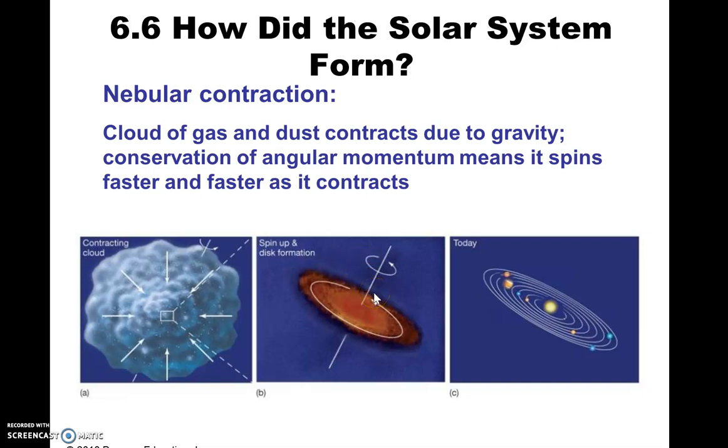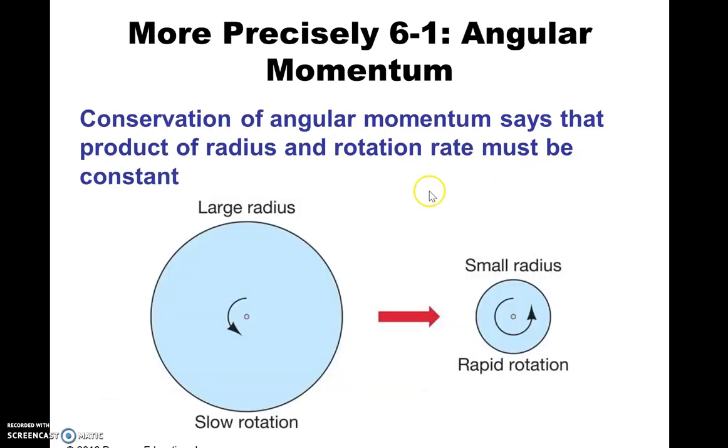We actually see this in other solar systems forming, and of course, eventually planets form from those clouds, and there are various ways that we think the planets formed. One is called accretion. Here, let's move on to these next slides.